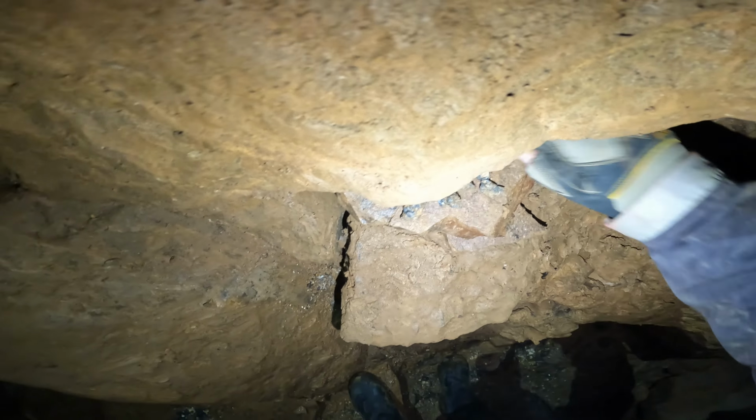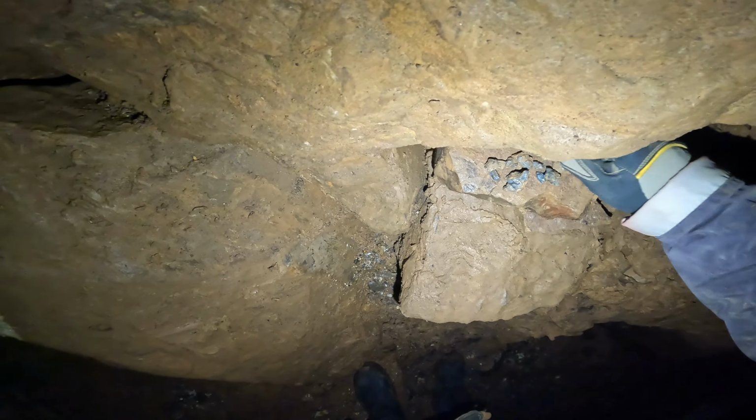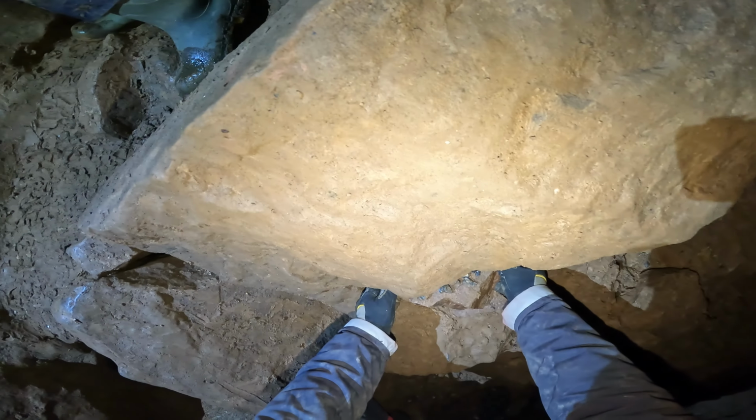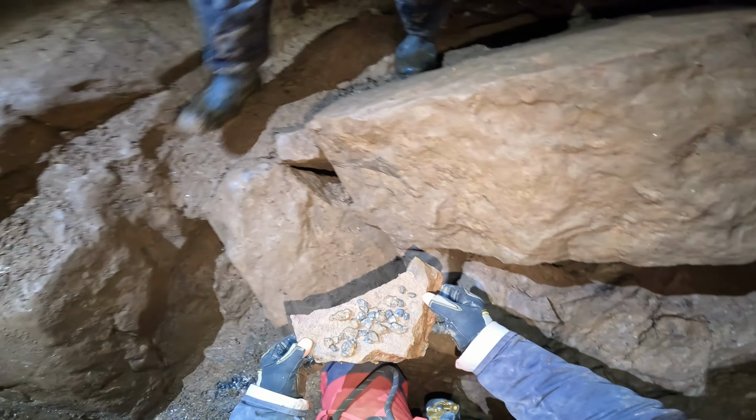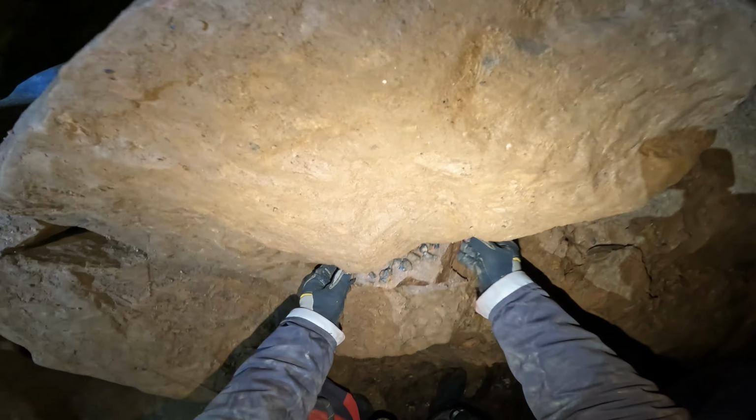Is this all bits of lead? Yeah, there's some very well. Are these all bits of lead? Someone's made a little table. Have a look at this. What? Oh, yeah. Someone's made a table of lead. What the hell? Yeah, it is. All the little bits of galena.